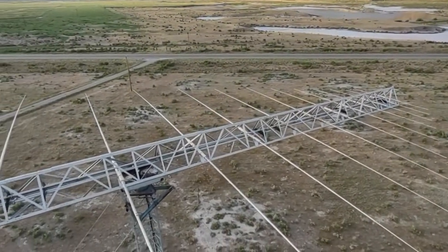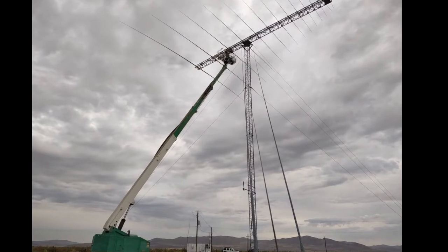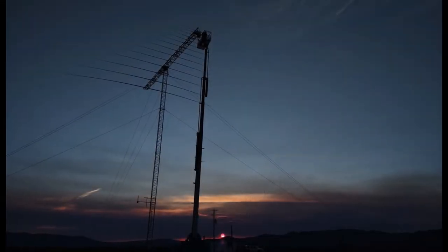While the work on this antenna was the lion's share of our efforts during these weekends, it wasn't the only thing we did on site, but more about that in another video or two.